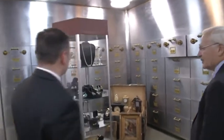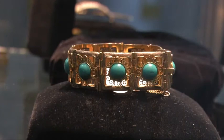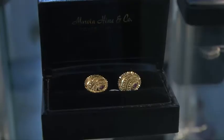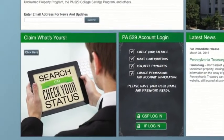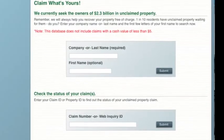We also have some other jewelry back here, some jade jewelry, some pearls, some really beautiful stuff. It's unfortunate that folks have misplaced or lost these belongings, but we're doing our best every single day to reunite them. In fact, in your district alone, there's more than $15 million available for claim today. Really? Yeah, and last year our specialists helped pay about $750,000. So there's still 20 times that available for claim by the residents of your district. And all I have to do is go online and search, and they could be one of those folks we're holding proceeds for, either from a previous auction of tangible property, or even cash.